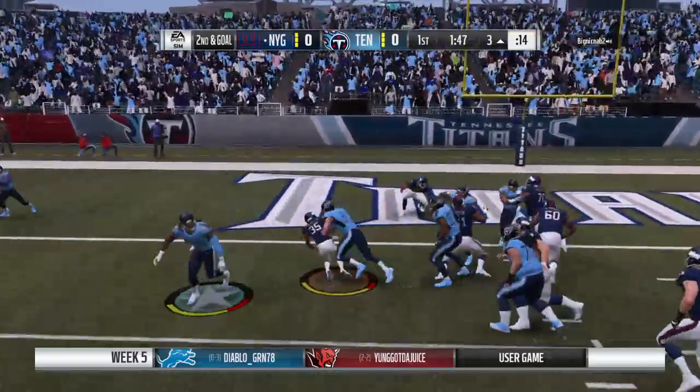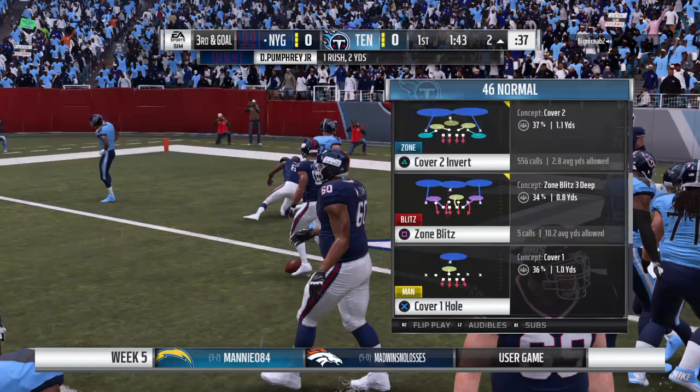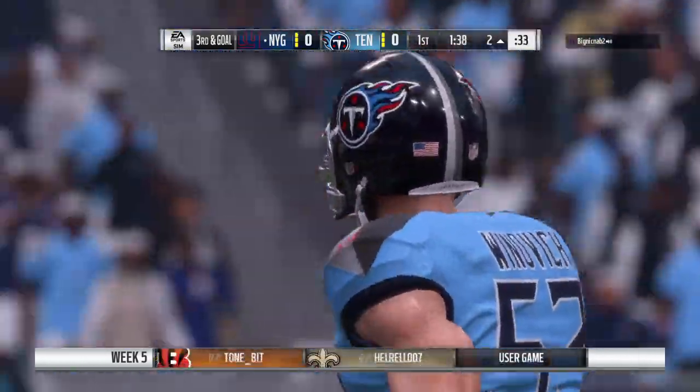They'll try and run this. It's Pumphrey. And he gets halfway home from the 4 down to the 2-yard line. Driven it down the field nicely here on the opening drive, but now it's put up or shut up.